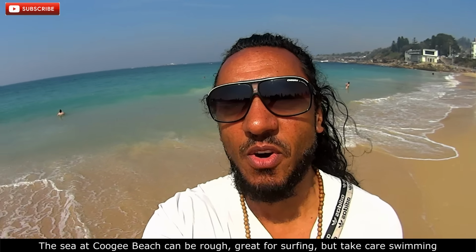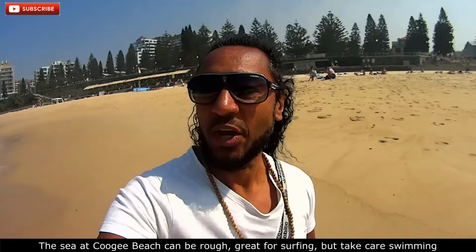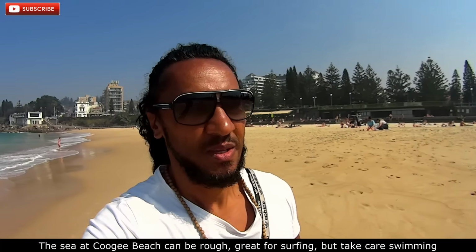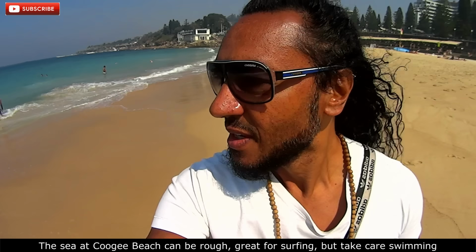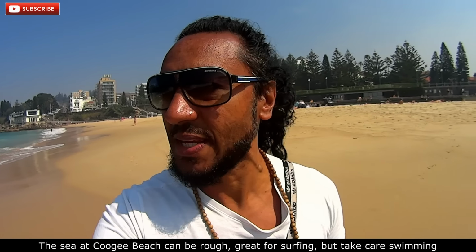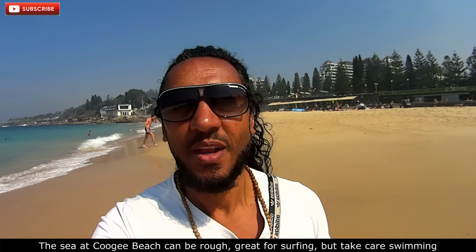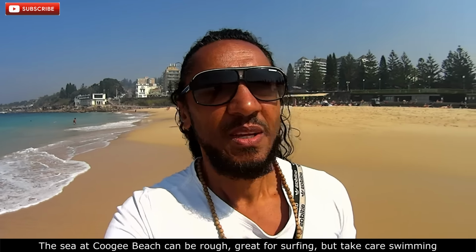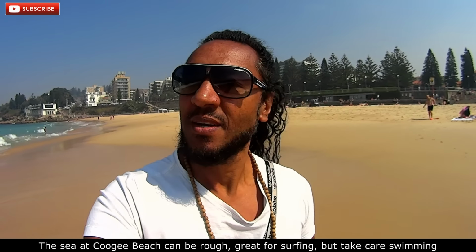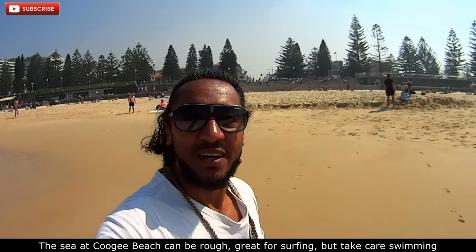But the water, as you can see guys, nice and clear, beautiful. And lots of people on the beach, like I said. But wow. Like I said guys, it's a little bit rough, so you just gotta be a bit wary when you're swimming down here. You should be a pretty confident swimmer, or you stay close to the edge, like where I'm walking here. But when you're doing your walk, Coogee to Clovelly, this is one of the best parts of it. Beautiful.